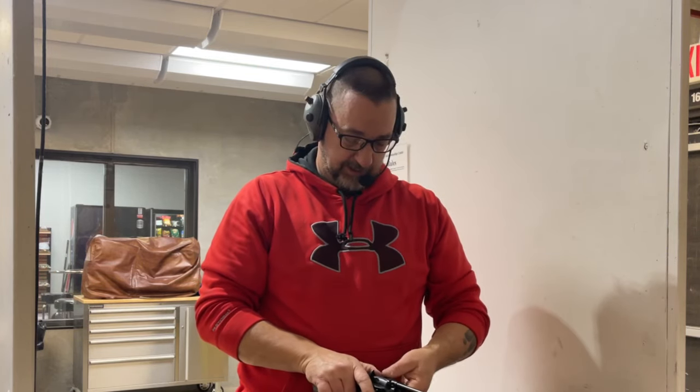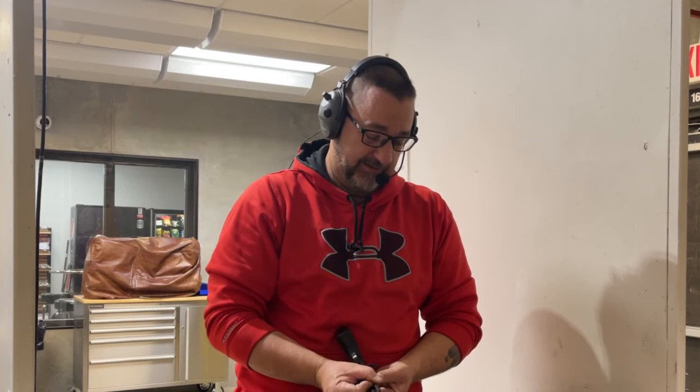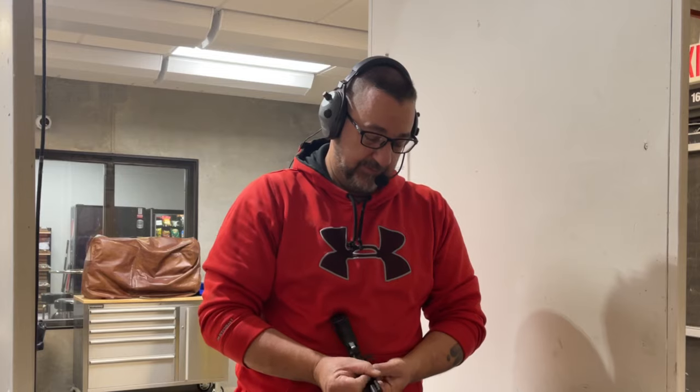So it seems like it's working just fine. Really, really happy with the operation of it. Really liking the indexing factor. Push rod runs in and out smooth. Everything's working just as it should.